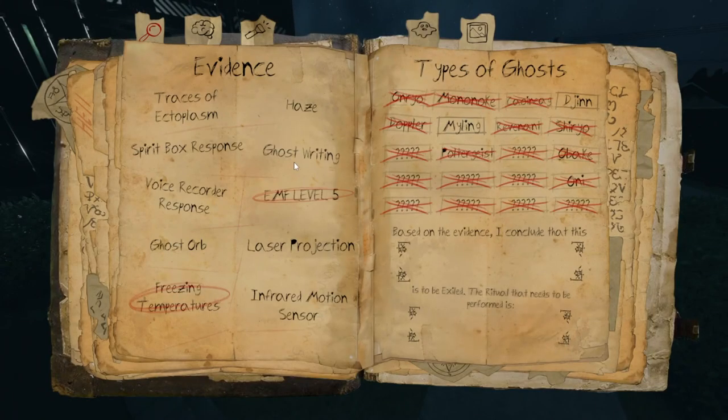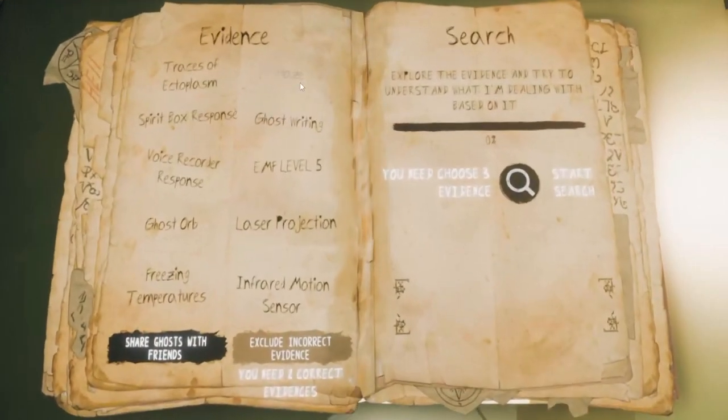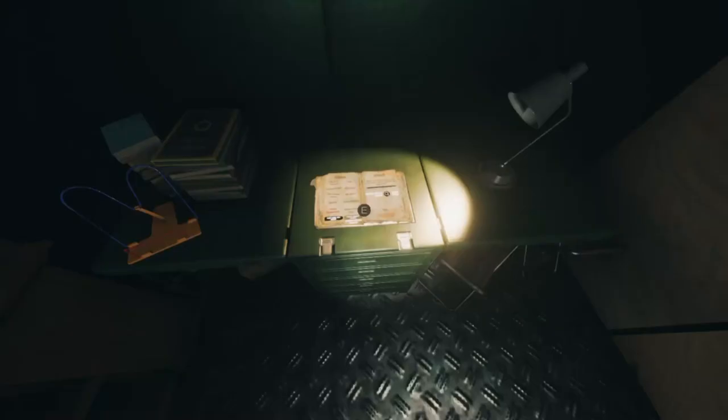Okay, let me look. Ghostwriting. We don't know what it is, but we'll find out. It's a gen. Is that what it says? Adhesion, yeah. Okay, we got what this time? We got ghostwriting, EMF-5, and freezing temps. Alright. Our sanity's fine, so then we just have to go find the stuff. Yeah. It's a jinn.